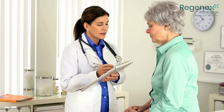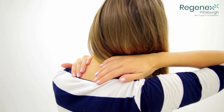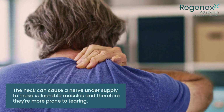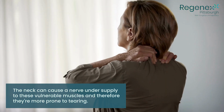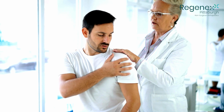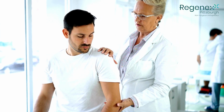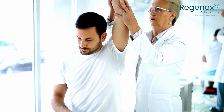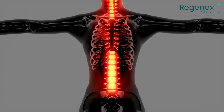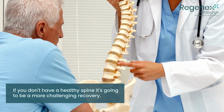I think sometimes orthopedic shoulder surgeons forget to take a look at the neck, and the neck can cause a nerve undersupply to these vulnerable muscles, and therefore they're more prone to tearing. We regenerative interventional orthopedic doctors try to look at patients more holistically, understanding that the spine bone is connected to the shoulder bone, and if you don't have a healthy spine, it's going to be a more challenging recovery.